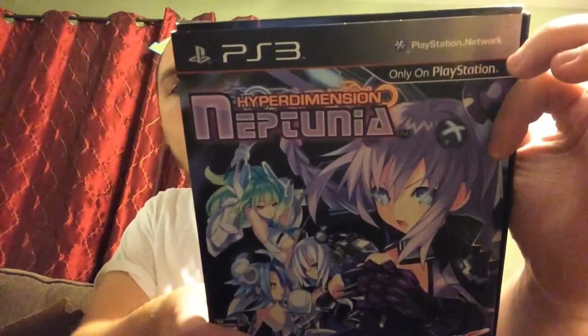This is 100% complete. Hyper Dimension Neptunia, this is the limited edition. And if you guys remember when I showed you that game a little while back, I said that I really don't care about these limited editions. But at the price that I'm paying, I honestly think he charged me the cost of just the game for this right here. So at that price, I'm definitely not going to throw away the limited editions. I'm definitely going to take them.